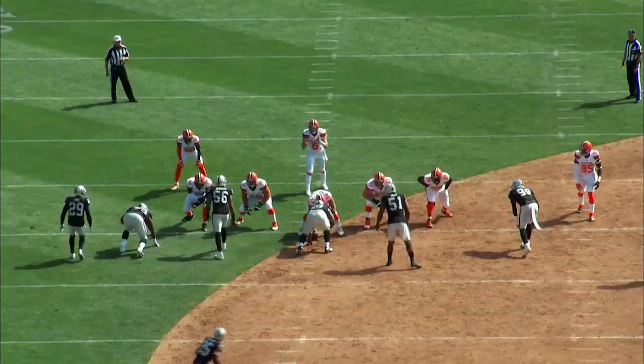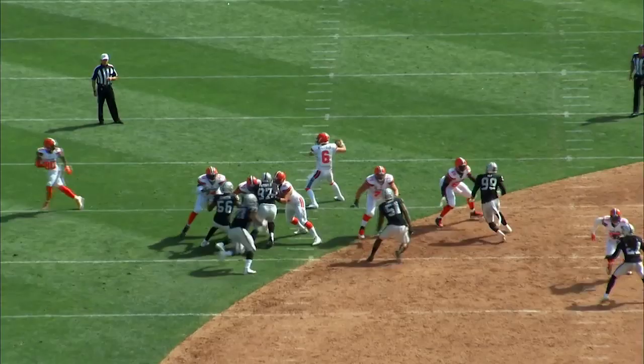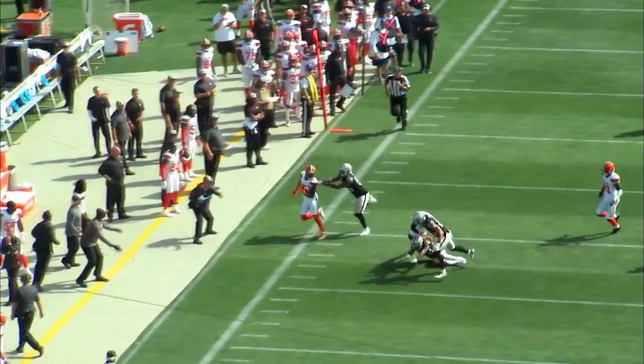Jarvis Landry lines up in the backfield. They had it covered. One foot in the ground. Oh, I'm going forward. You can't tackle me. First down.